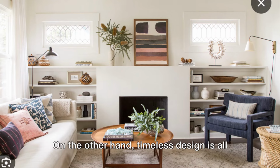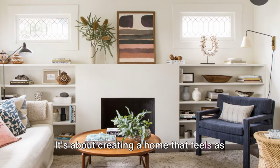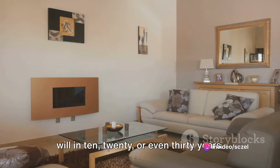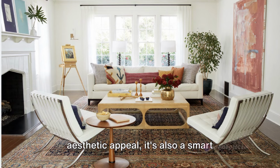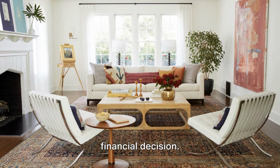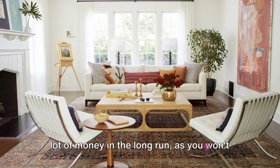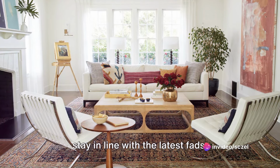On the other hand, timeless design is all about longevity. It's about creating a home that feels as fresh, stylish, and welcoming today as it will in 10, 20, or even 30 years. Timeless design isn't just about aesthetic appeal, it's also a smart financial decision. Opting for timeless pieces can save you a lot of money in the long run, as you won't need to constantly update your home to stay in line with the latest fads.